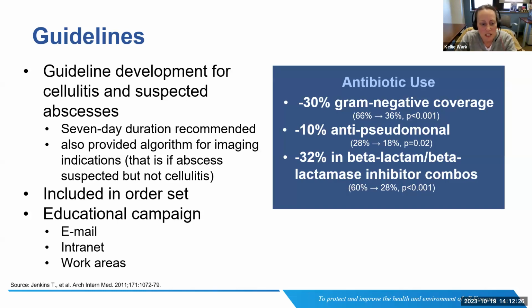This was an example of a trial where they made a guideline for cellulitis and suspected abscesses. What they did is they disseminated this guideline as an order set. They sent it out through email. They posted it in work areas. They put it on their intranet. So all about these new guidelines for skin infections and possible abscesses, basically disseminating the guidelines and posting them in public areas.